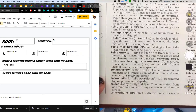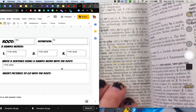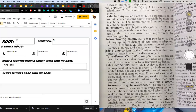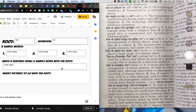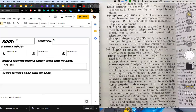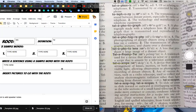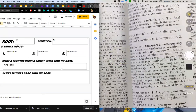How about telescope? Let's see what telescope means. A telescope is a device that uses lenses and mirrors to collect light to observe distant objects. So you tell me, does telescope work? Yep, you got it. Okay. Telephoto, you might have heard of a telephoto lens for a camera. That's a lens that makes distant objects look larger. Okay, so there's some great examples we could use for tele.